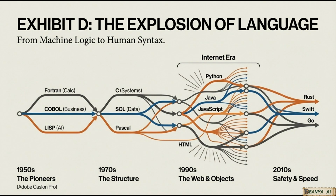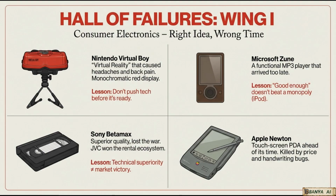The web. Exactly. Suddenly, the priority wasn't just calculation. It was connectivity. And now, look at the bottom, the 2010s, Rust, Swift, Go. The focus has shifted again, this time to safety and speed. It's interesting that as computers got faster, we built languages that stopped us from breaking them. We had to. The infrastructure became too critical to fail.